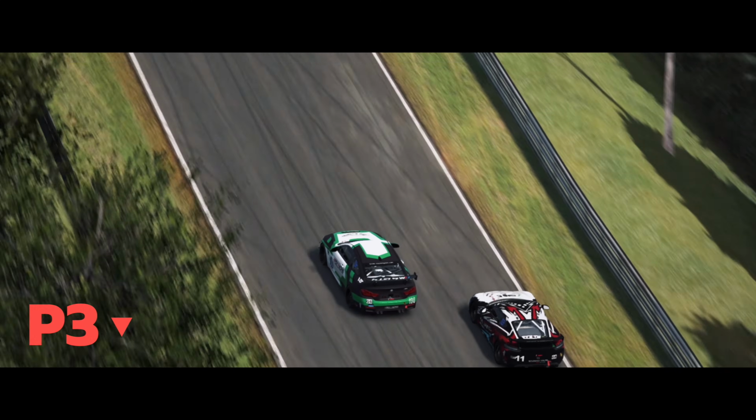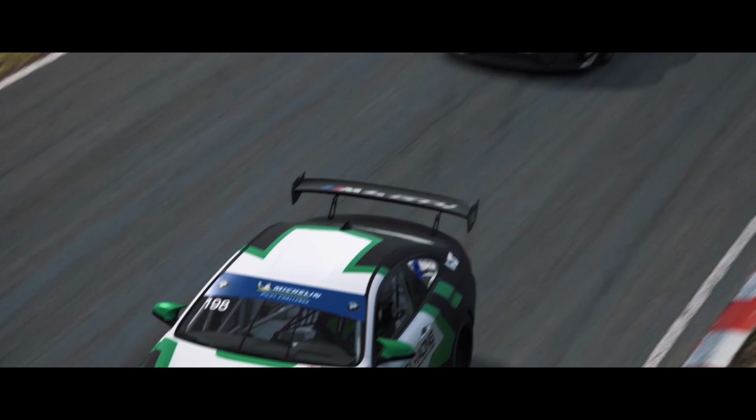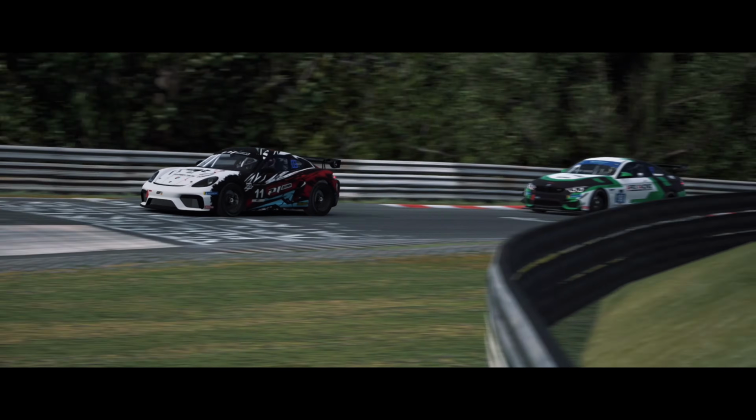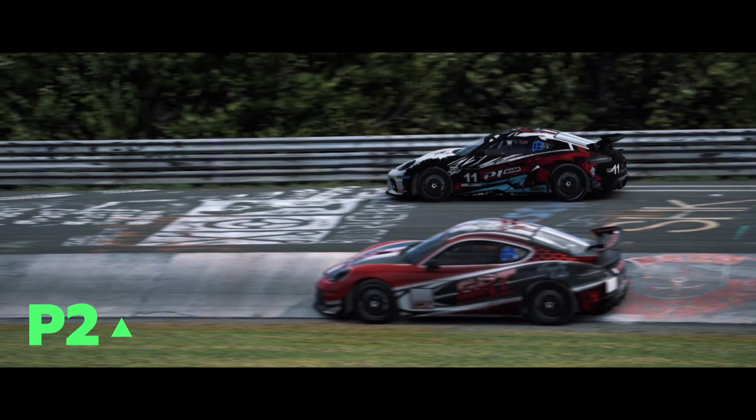Is it to save fuel or tyres, or is it just to make sure he remains calm and makes no mistakes? Now, funnily enough, right after that slipstream overtake, he made a mistake, and that's where I realized I was doing the right thing by taking it easy.